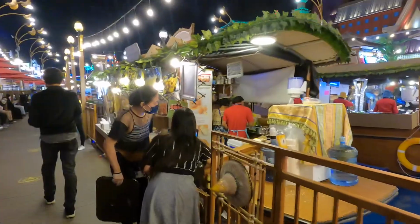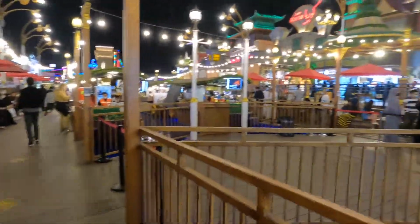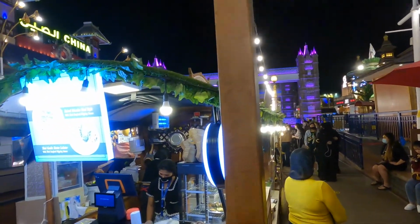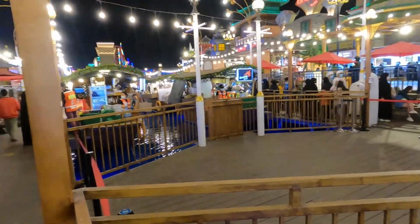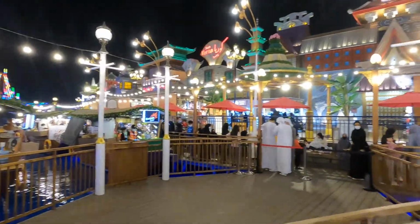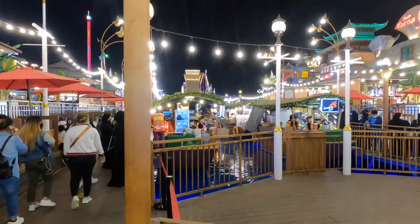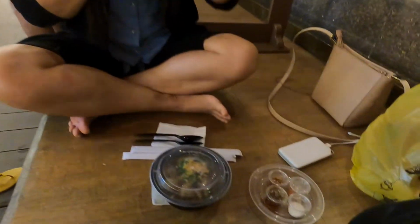This is a floating market at Global Village, a bit like a floating market in Bangkok. And all these little boats have Thai food, and it's very popular with the locals. And we're just about to try some of the food right now. And most of the people working here are all Thai as well, working here at Global Village in Dubai. So a must visit for anyone who's Thai in Dubai.